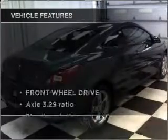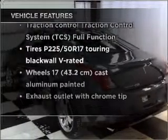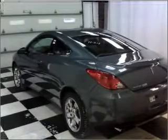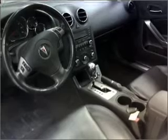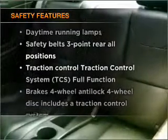And with these notable features, you won't want to miss out on the opportunity to own this amazing vehicle. Air conditioning, power door locks, power windows, power steering, cruise control. And for your peace of mind, the following safety equipment is included.